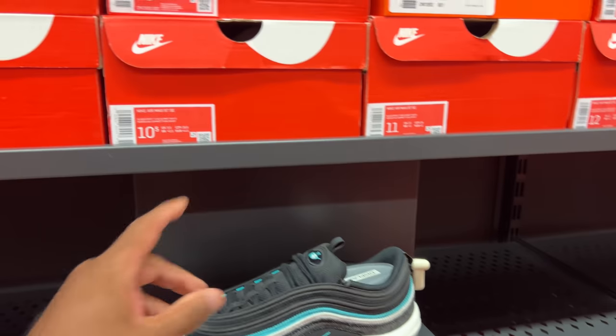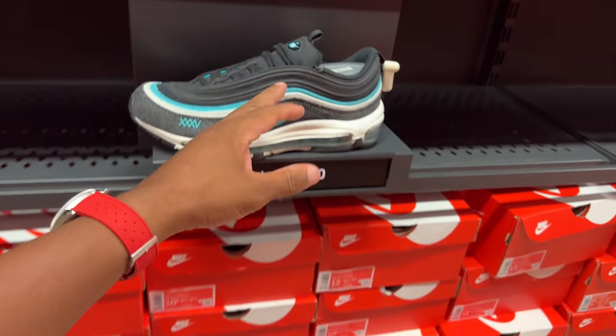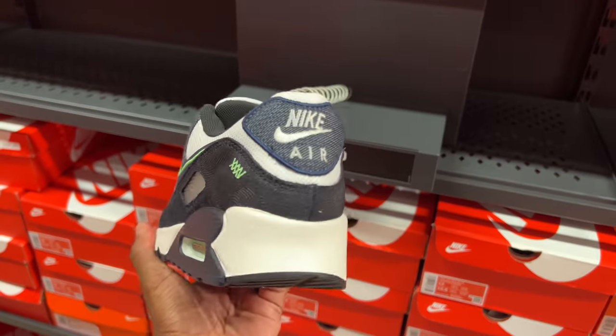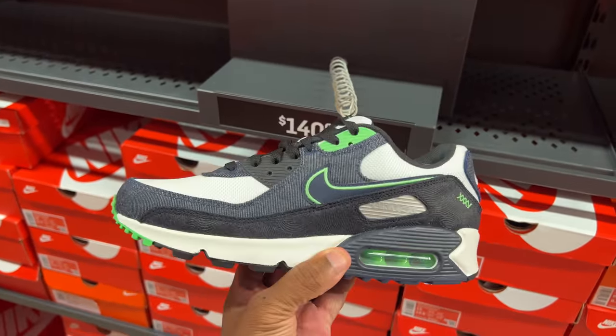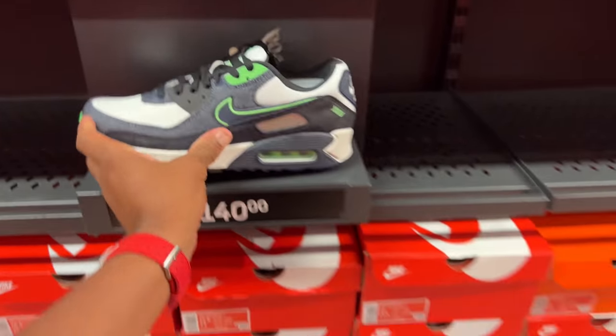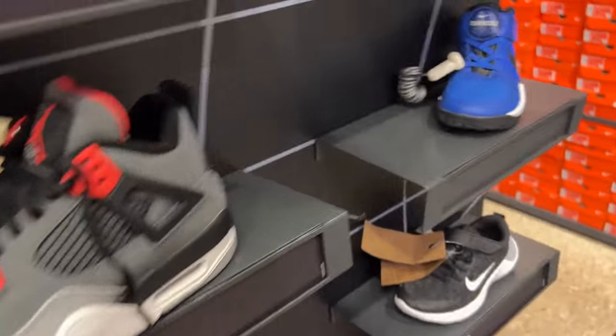185. And if you notice, man, Nike don't have the prices on their boxes anymore. That's a done deal. Okay. 90s. Okay, I'm not mad at it. I'm not mad at these at all. 140 is the price though. Plethora of them, man. Whole bunch of different sizes. The disrespect. How dare.